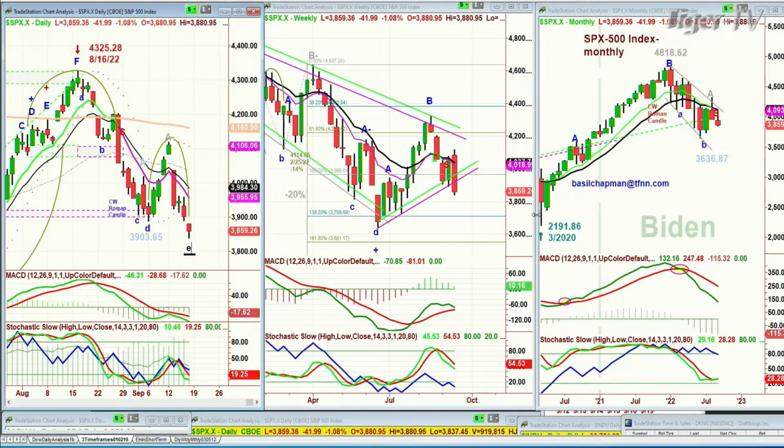So you can see in the weekly chart, we went underneath the Inside Track Pro balance zone. Now that's a rebalance zone. And that says that we need to see a rally into the 3,900 area, I believe. I'll be back in a moment. Dow's down 244. S&P's down. That's the job. Bye.